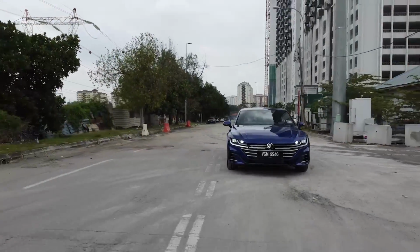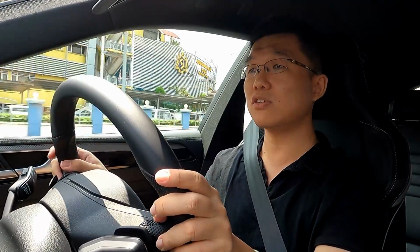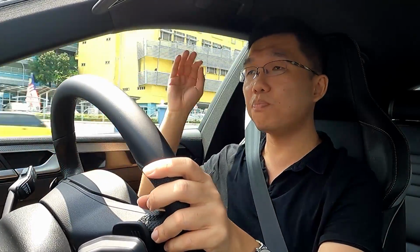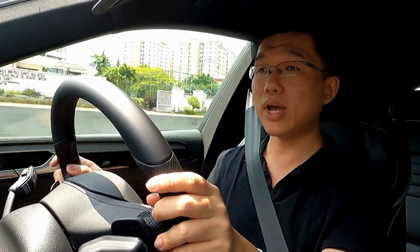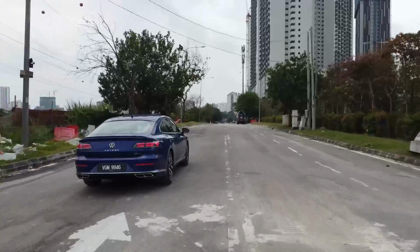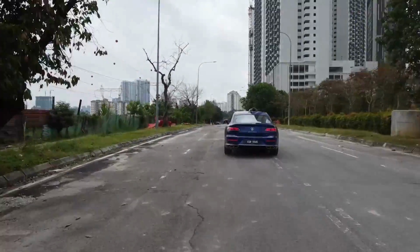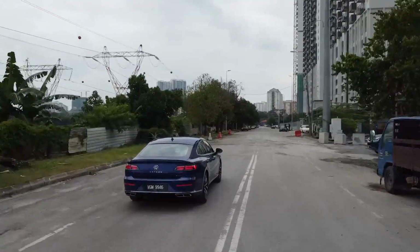And because this is all-wheel drive, you have that sense of assurance when you drive this in bad weather conditions. When you put all that power down on the road, you do so more effectively in slippery conditions, whereas with rear-wheel drive rivals, you have to be a bit more careful in the wet. So you see, the Arteon here not only gives you superior performance, it delivers that performance to you in a way that is much safer to deploy compared with its other rivals.